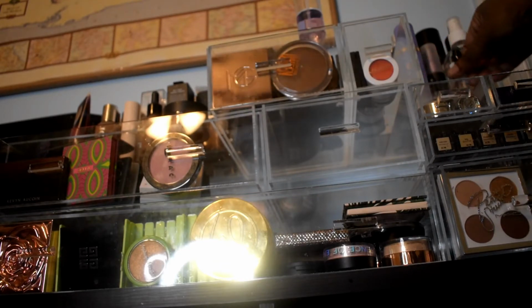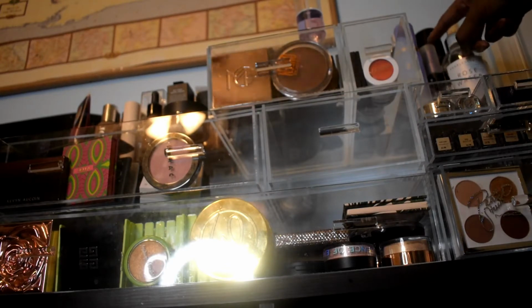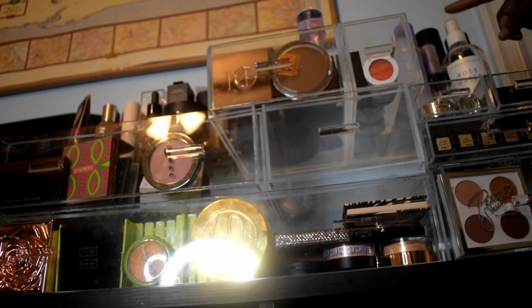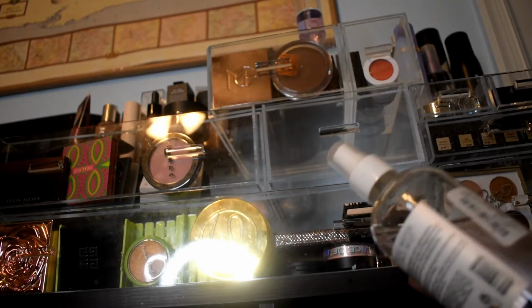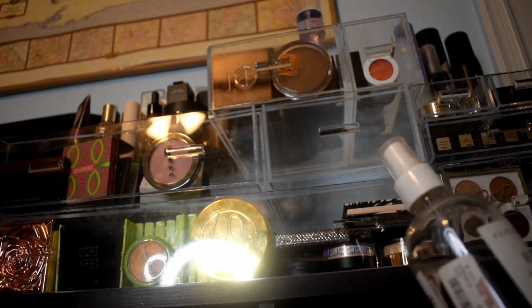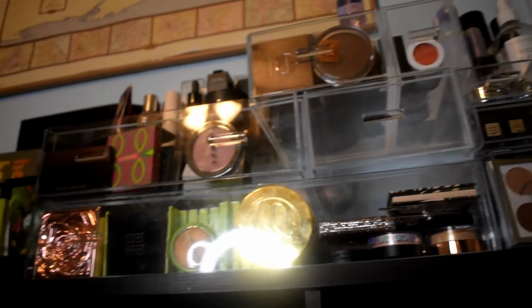So I want to just wind down on some of these setting sprays. Some of them are actually empty, like my Urban Decay one is empty, but I want to get down to some of these. Like this one, I'm not particularly a huge fan of. So I want to start to use this after I finish with that NYX setting spray that I have in my drawer.